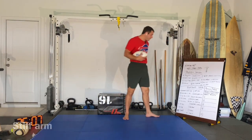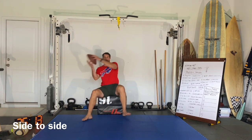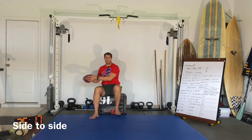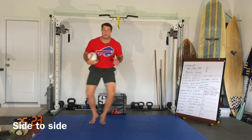Lateral shuffle, okay, or tap. So if you're seated, we're just going to go side to side. Or we can go lateral shuffle just like this. If you're standing, we're going to do quick feet side to side. Just like that.